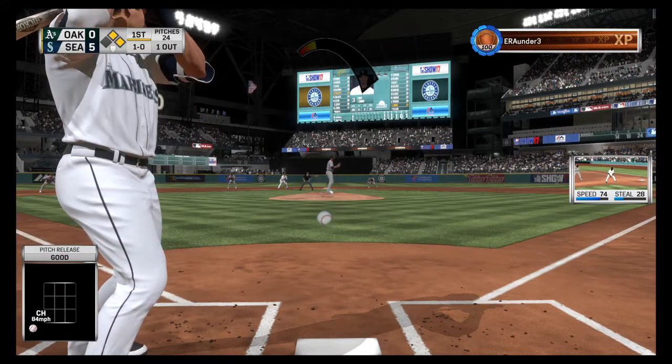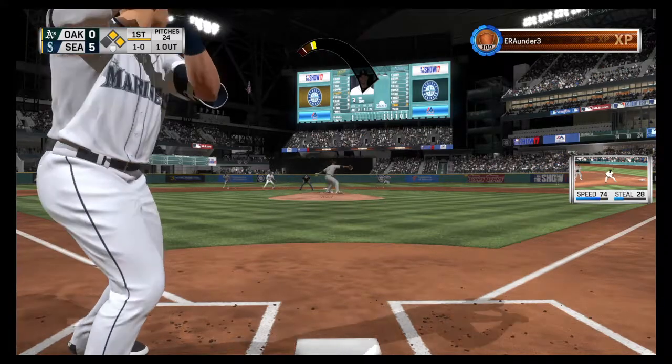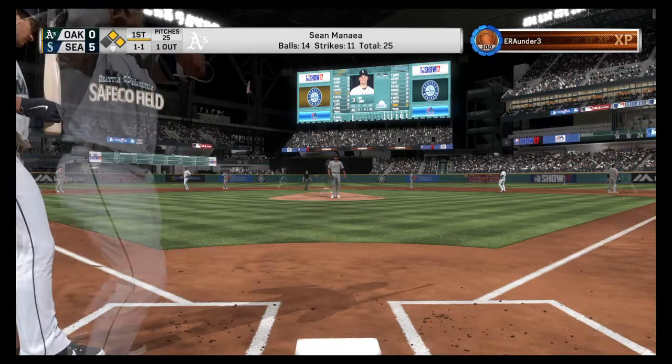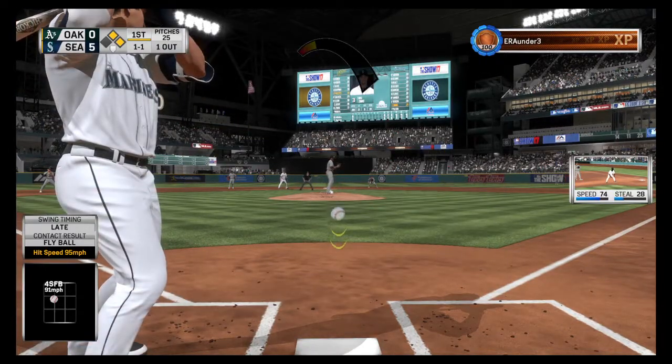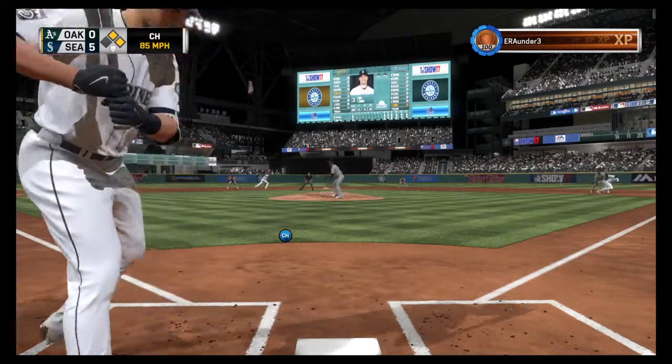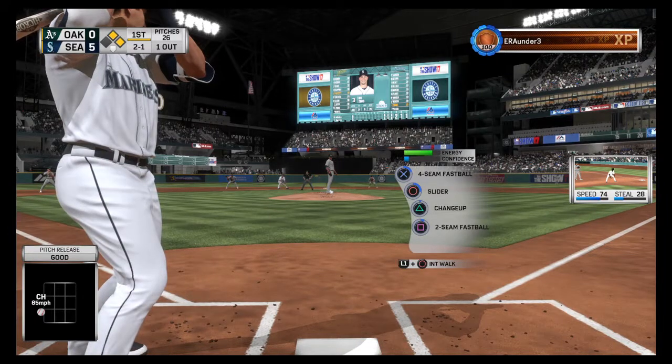Well, Matt, the big thing I'm looking at is how many pitches he's already thrown here in the first inning. He's got a high pitch count. So if he continues like this, we're definitely going to see a bullpen game. Squared that one up just a little late. He's set. Here comes the 1-1. Ooh, good changeup, just missed inside.